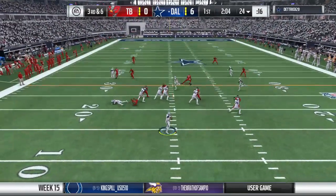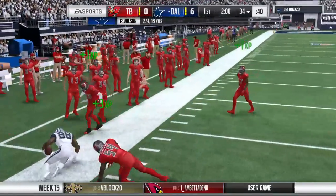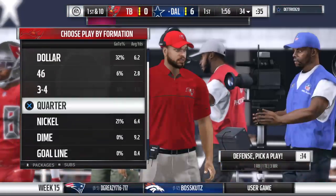On third down, Wilson. He completes it to Bryant. And he gets it to the 34. Good enough for the first. We'll give him 10 yards on that one, and that'll earn him a fresh set of downs.